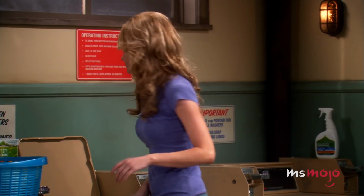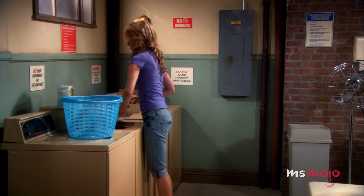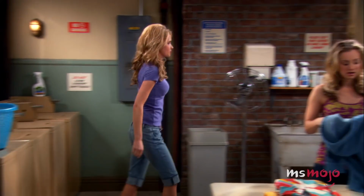Jump to Penny doing laundry in the next episode, and what do we see among the pile of clothes? Yep, a yellow top and flower pants.